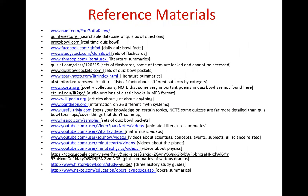Thank you. Here's a list of reference materials that you might want to know for studying. This will help you a lot, I guess.